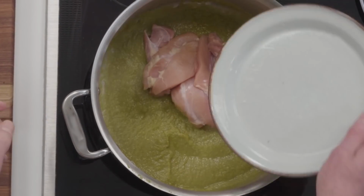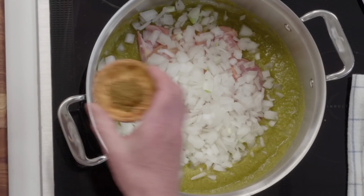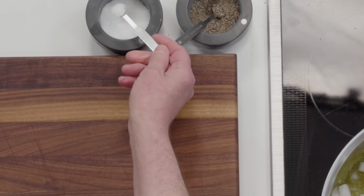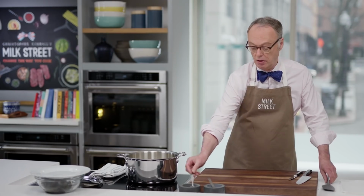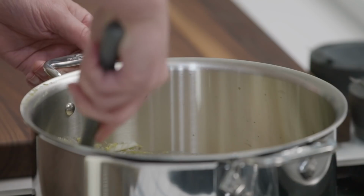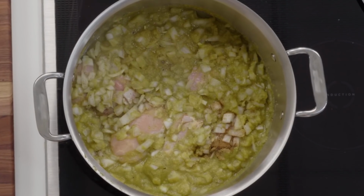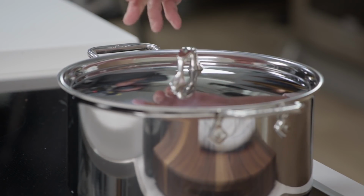This is a pound of boneless, skinless chicken thighs, an onion that's been chopped, a teaspoon of cumin, and a little salt and pepper: 1/4 teaspoon of salt, 1/2 teaspoon of pepper. We'll just mix that up. You wanna keep this on medium-low, a very, very low simmer. You don't want anything to stick. So it's up to a simmer, we'll put the top on and cook this 15 to 20 minutes.